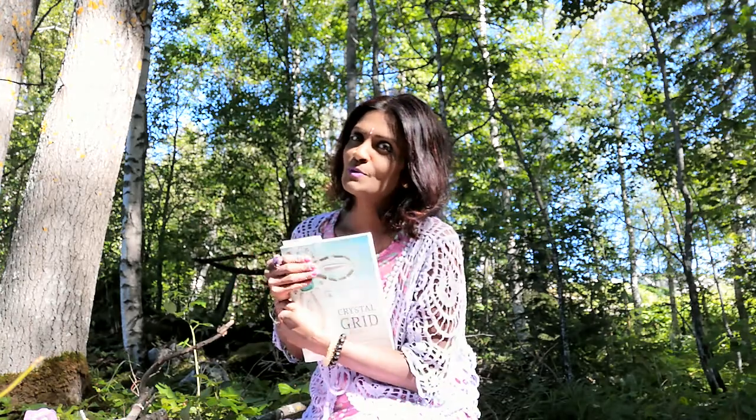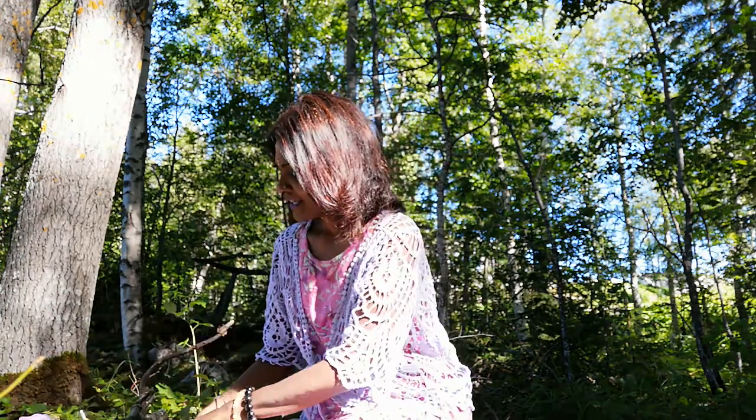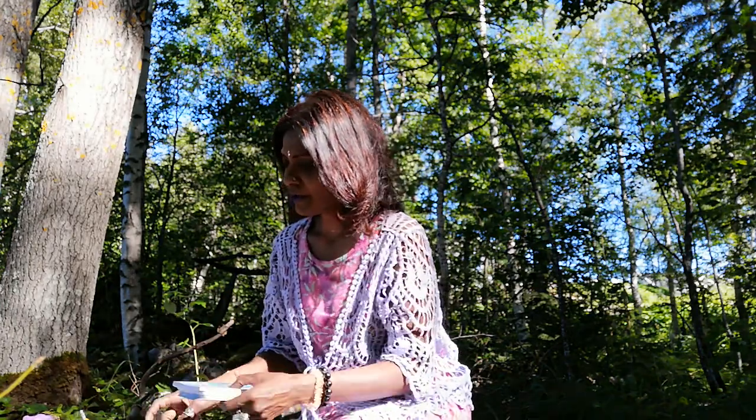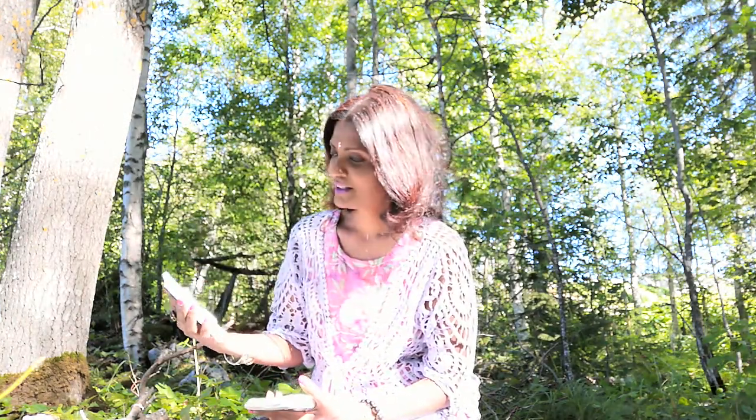So that's a little snippet from this beautiful, gorgeous book, Crystal Grid Secrets. And I would like to do a little oracle divination, also by Nicola McIntosh, this beautiful Crystal Grid Oracle.